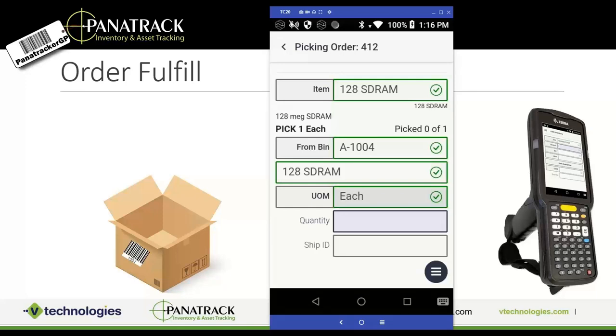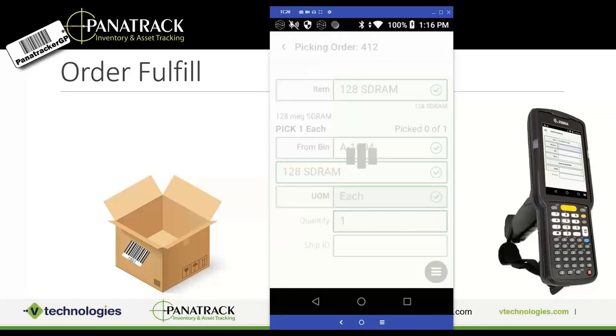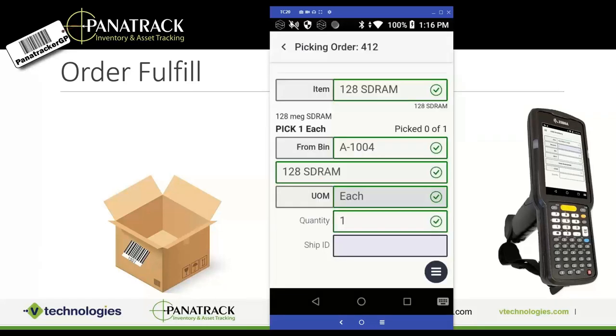From there, we can now enter in the quantity of inventory items we're picking. Whether we're picking one item, as we have on our sales order here, or 500 of those, we're going to capture that data in real time on the Panatrack scanner. And our integration with StarShip starts here, the ship ID field. If we're going to pick this inventory right off the shelf and put it in a box that it ships in, we can do that with the ship ID field.